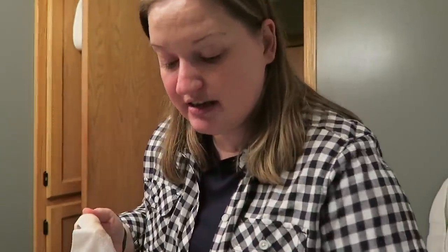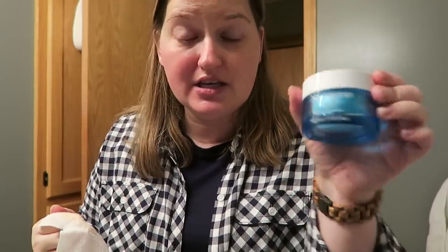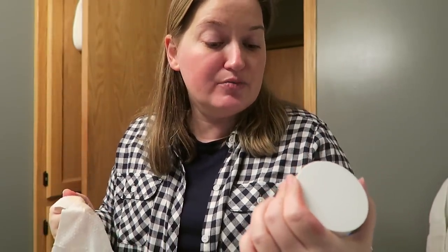I did reach out on Instagram because my face has been so chapped and dry, and you guys have given me some awesome suggestions. I've been starting to use this and it works well. And then Jody over at Life's Organized Chaos recommended this. It's the Neutrogena Hydro Boost Water Gel. I'll link them below if y'all are interested.